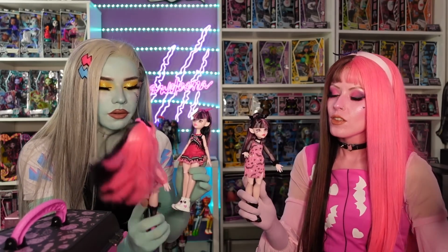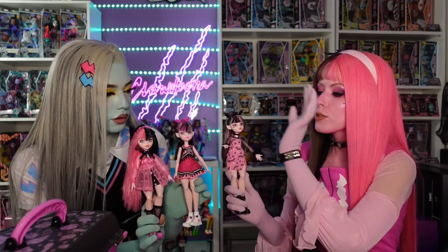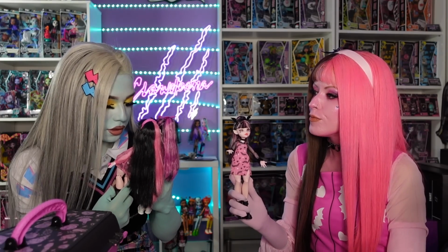Neither does the cheerleading or fear-leading Draculura. Only the first wave so far has that. Interesting. Overall faces though, we were comparing, I think this one and this one have the best faces. Something about her, I don't know how they did the screen printing, it just doesn't speak to me. I think she's probably my favorite screening that they've done.